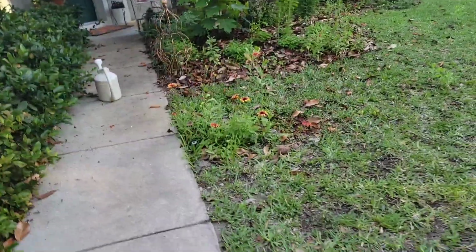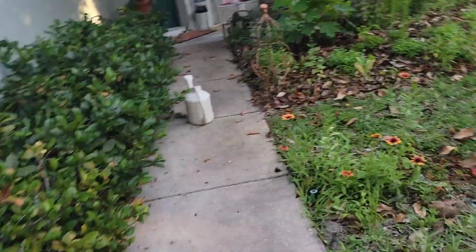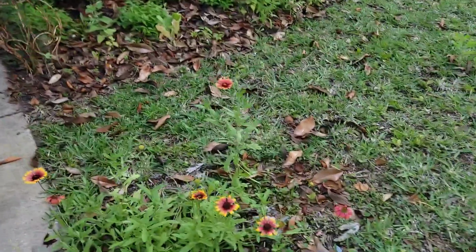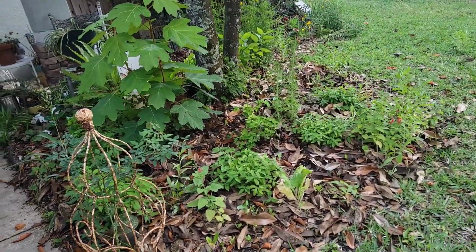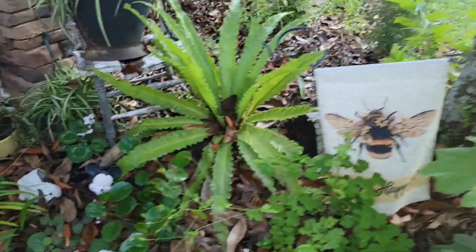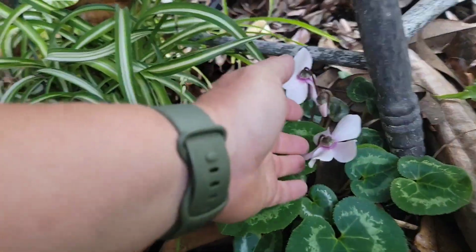Coming over here, these are the viburnums, not doing anything this time of year. Got some volunteer blanket flowers. This is the other native, semi-native bed. It's filling in really nicely. Oh my God, look. I have blooms on this.